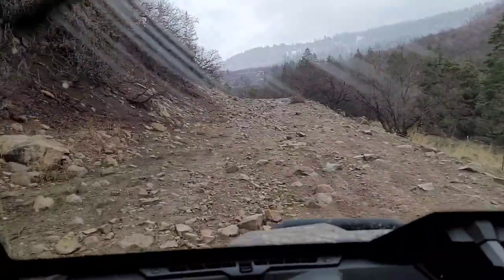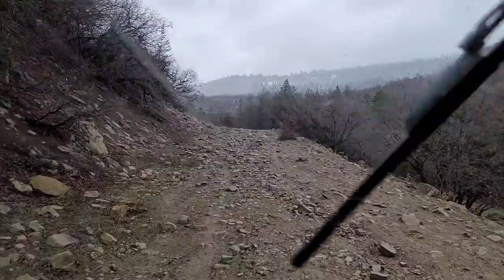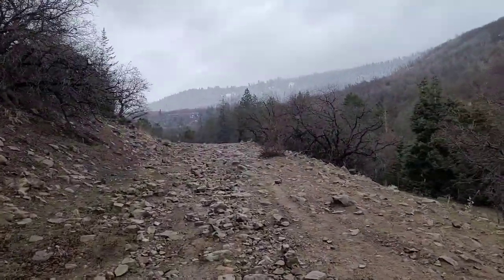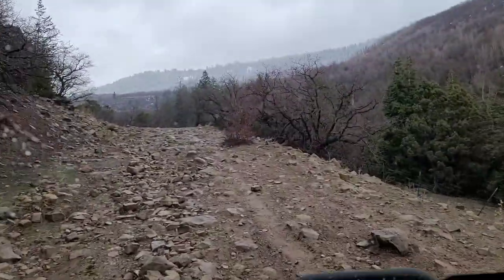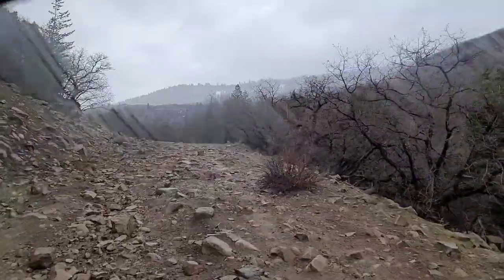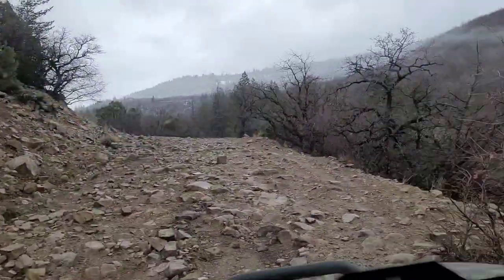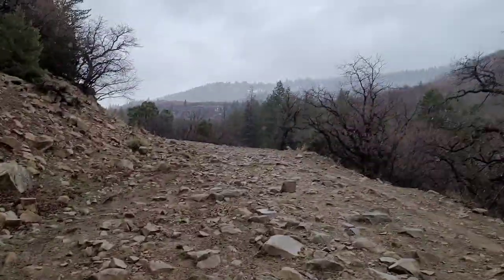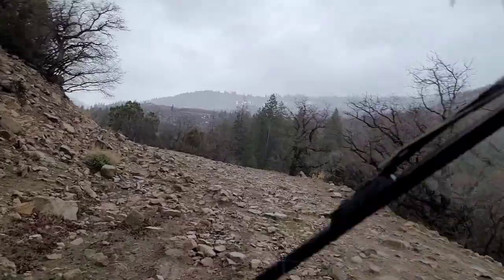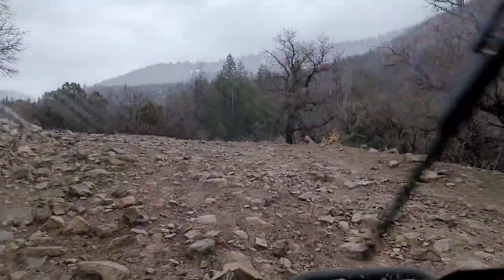These boulders are pretty good size. You can see that we're starting to gain elevation here. Inside the cab is really quite quiet. Shy of the baby. But normally you're not going to be out in this terrain with your 7-month-old baby in a normal side-by-side without a full cab kit on it.